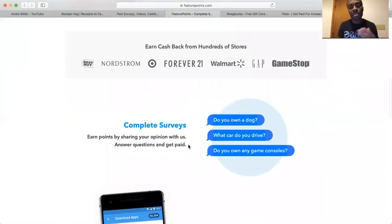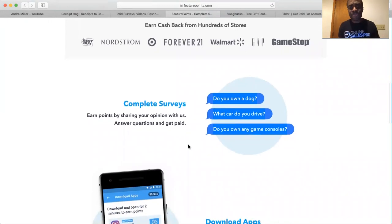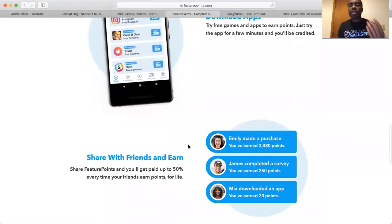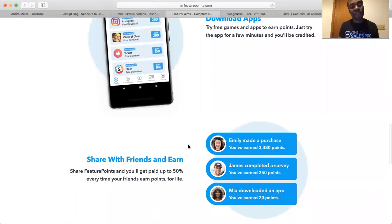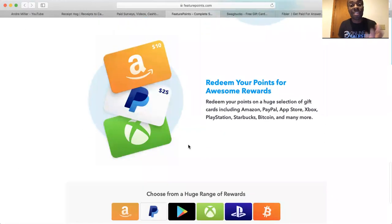They also have some different stores that you can go to, and they will list them here on the website. So all you have to do is come through here and complete surveys. Once you complete a survey, you start earning points right away. They made it super easy for you to start making money. You can also share it with your friends and earn like 50% of whatever points they have. That is super cool.